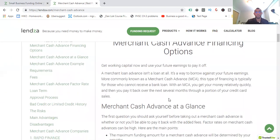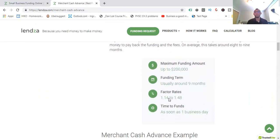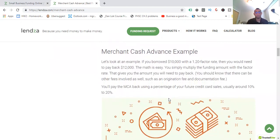So down here, you have options. Maximum funding amount up to $200,000, funding term usually around 9 months, factor rates 1.14 to 1.48, time to funds as soon as 1 business day. So that's pretty quick. So there are examples there of merchant cash advance.